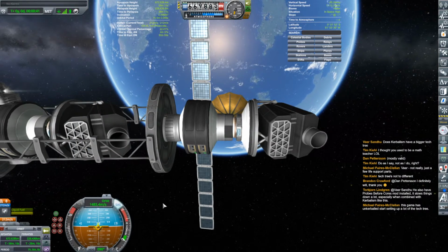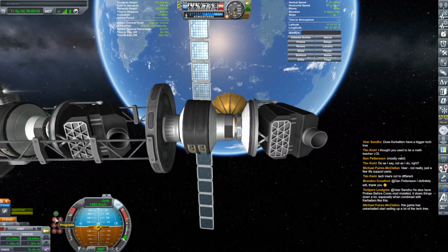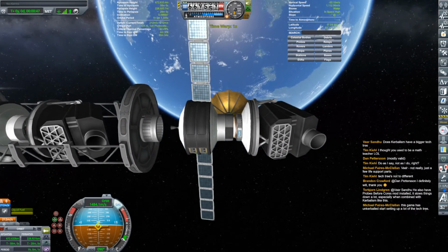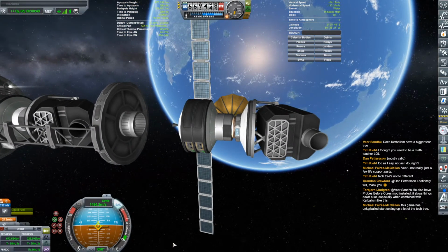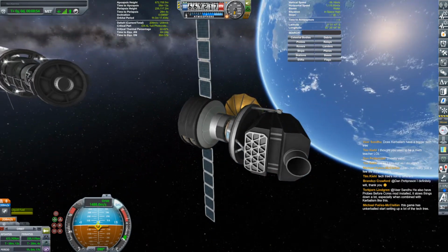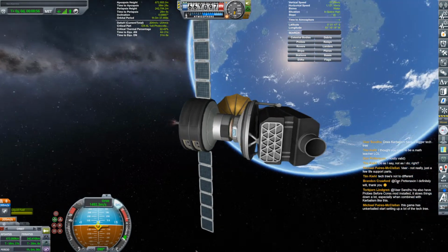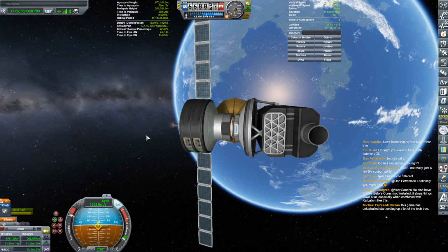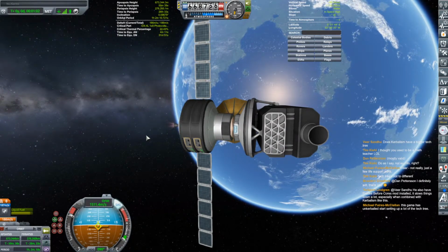There we go. I don't know why that shroud is still there. I don't like that. There it goes. It's good. Okay. So now this guy wants to get up to an orbital period of 80 minutes. So we'll say goodbye to you. Up you go. I know it's not quite the perfect time to do this because we're a little bit past, but that's okay.